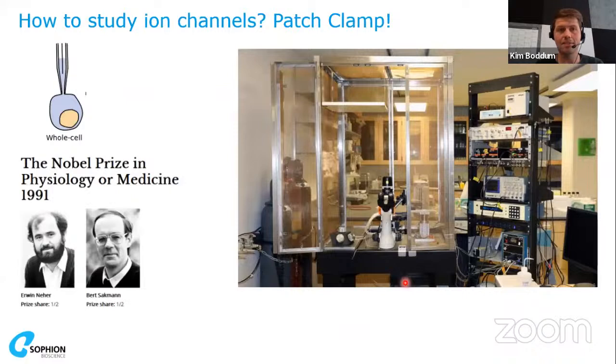To study ion channels, the preferred technique is patch clamp, where, as in this small picture in the corner, a micropipette is attached to the cell, and then you can break the membrane and thereby create electrical contact to the cell interior, and the current running over the cell membrane will then be recorded. This technique was developed by Neher and Sakmann, and they received the Nobel Prize in Medicine for it.